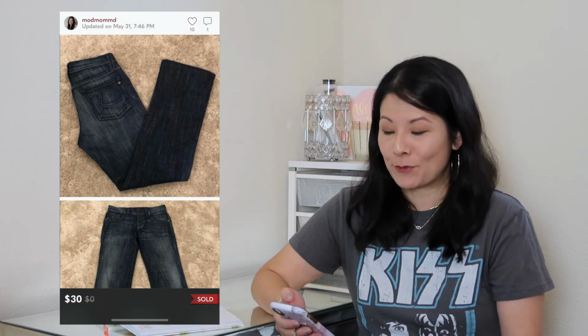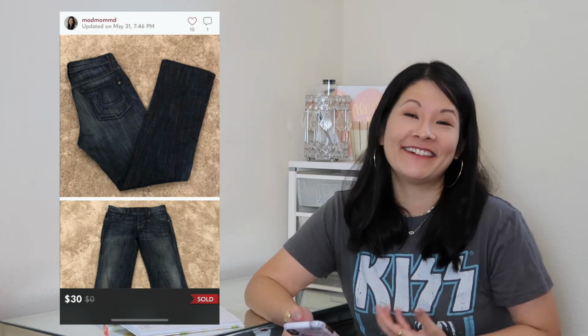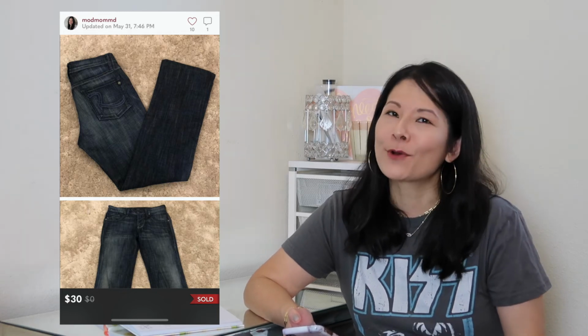So the next item that sold was a pair of jeans, and it was from the men's line called Rock and Republic. So this is very different, as I said before on this channel, from a brand Rock Revival, which has a higher retail and resale price point. Rock and Republic does not. I believe it's sold at Kohl's, maybe other places, but it's definitely not the same.